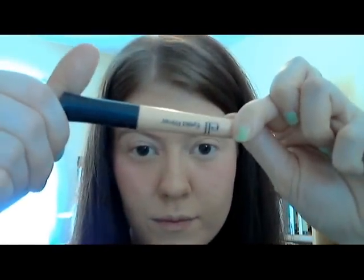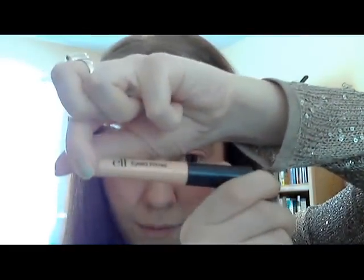I did my look with this palette, which is Walking on Eggshells, which is a great beginner palette, really natural palette. Put the E.L.F. eyelid primer on and blend.